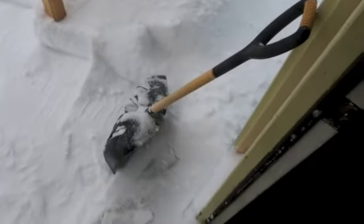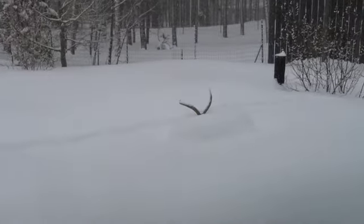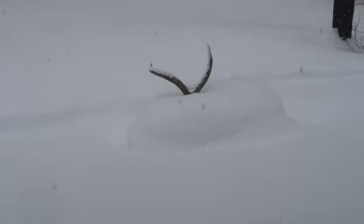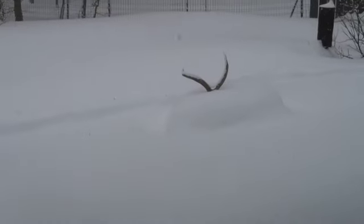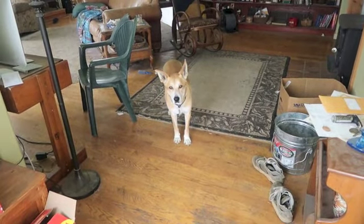Here we are with another update. It's almost 1:30 here, and you can see the antler got two prongs sticking up. The table's totally buried. Dingo was out running around a minute ago. He wasn't having too much fun.